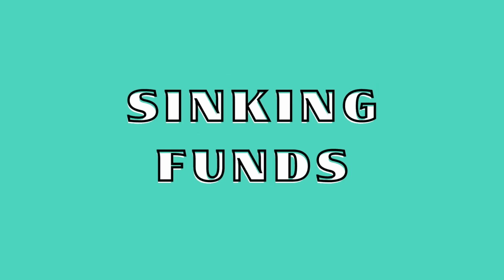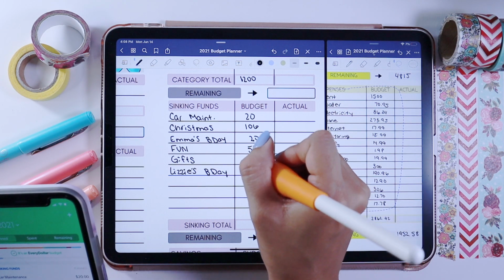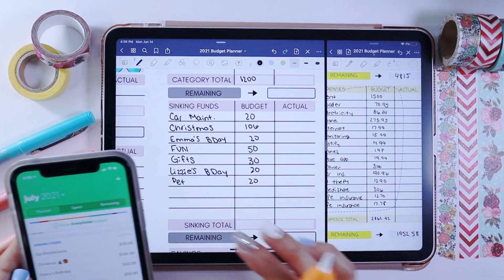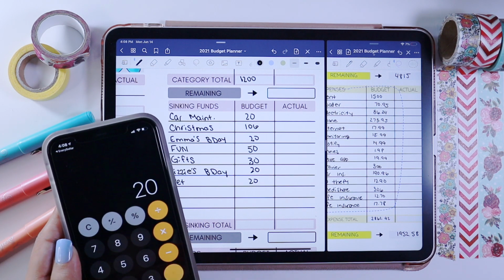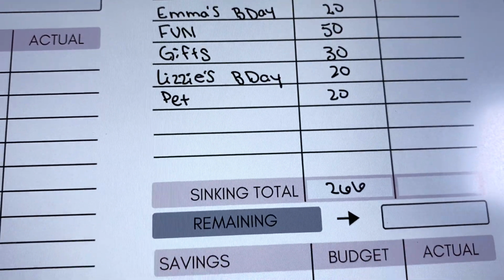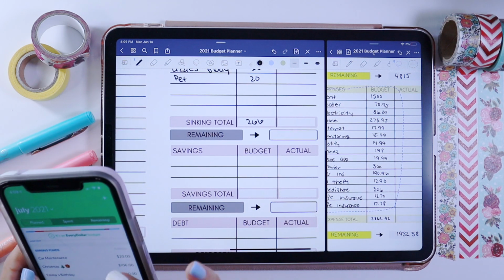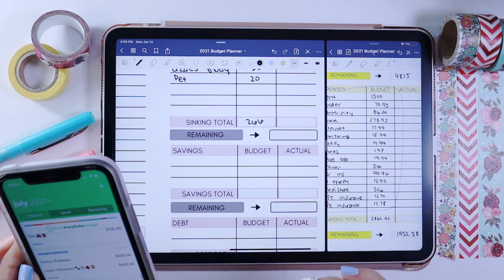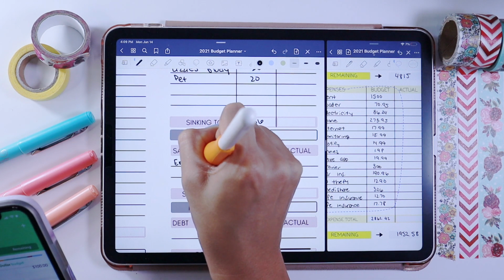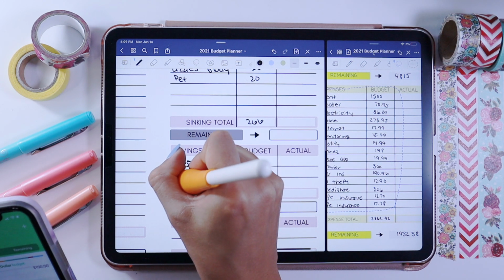And then we have the sinking funds section, where this is where you'll figure out any upcoming events or holidays, things that you want to save for throughout the year. And we just have a few categories that we're saving for. So car maintenance, Christmas, birthdays, gifts, and then our pets. So those are just the few sinking funds that we have, and it doesn't matter how much you are saving as long as you are making an effort to save. So if it's $5, great. If it's $10, great. Just try your best to save a little bit throughout the time.